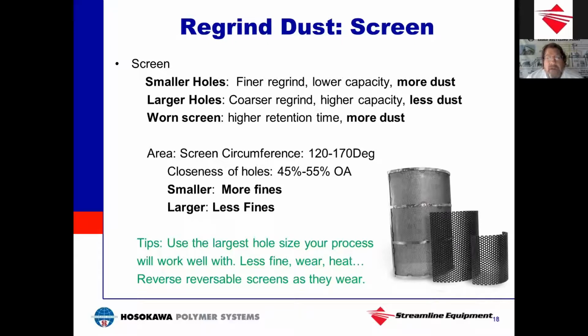A tip that we use: just because you're using a certain screen size doesn't mean it's the right one. If for some reason you're using a 3/16 and you could be using a 1/4 inch, but it came with a 3/16 screen, it's something to look at. The bigger the screen, it doesn't just generate less dust. It also helps with the uniformity of the material, lower horsepower, lower heat, higher capacity, all those things. So you really want to maximize the screen size in your granulator to use the largest screen you can so that you're processing properly. I know that some people have small injection molding machines. They have to use a small screen.